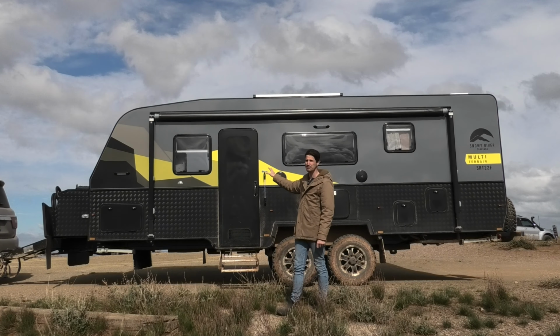So Snowy have really thought about all these small details, and they're all done for you. You don't need to think about them once you buy it. It's just set up to go. And of course, being an all-terrain vehicle or off-road, whatever you want to call it, it comes with larger rims and larger tires to give that extra clearance underneath the van.